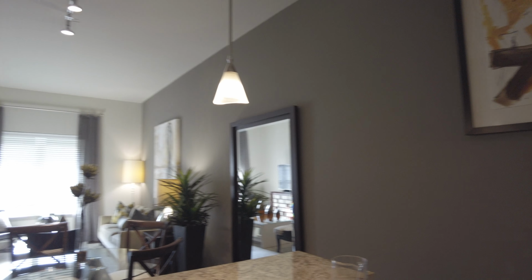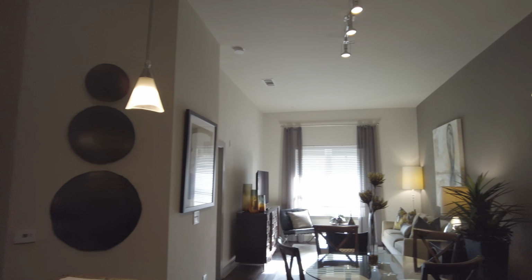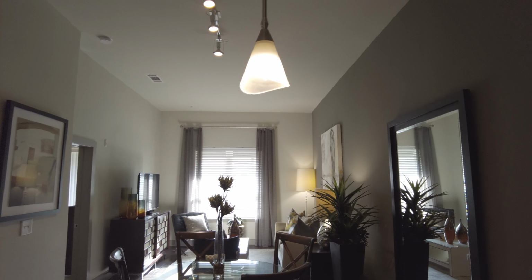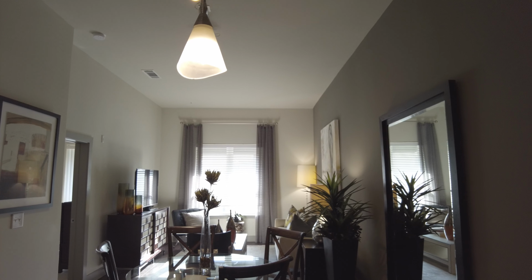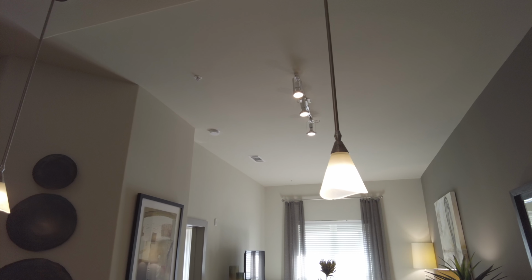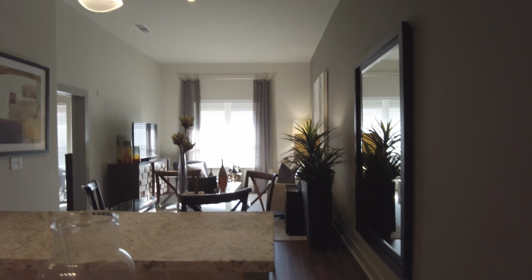And then here is your living room. Again, tons of space, tons of wall space. And there's nothing restricting you from putting all sorts of whatever size you want to fit in there. So it's just a great floor plan. All right, we're going to go to the 2-bedroom model and see it, and can't wait.